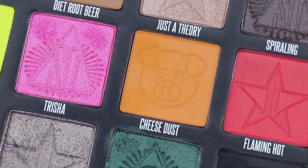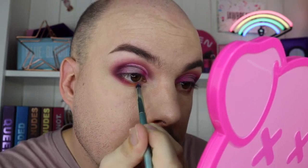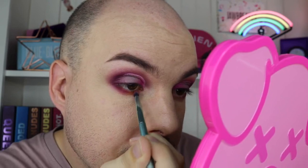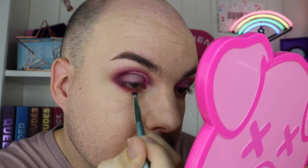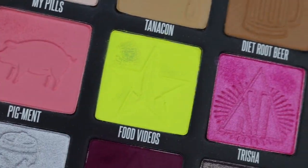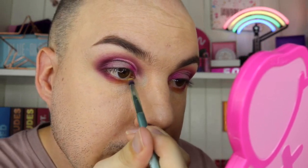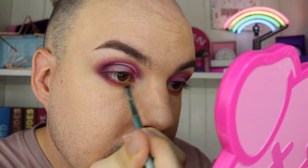Then we're gonna go in with Miss Cheese Dust. This shade, however, is really good and works quite well. I'm just gonna take that in this portion of my eye, so almost to the end, but not quite. I do love Cheese Dust, it is a really good shade. I'm gonna take Food Videos, my favorite shade in the palette, and pop that in the inner portion of my inner corner. Just right here. Oh yeah, I love it.